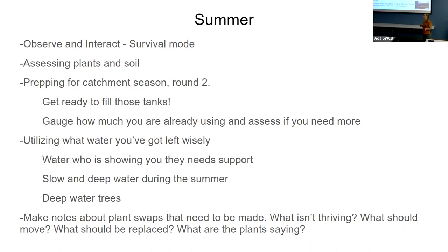Start making notes in the summer about any plants that needed to be swapped. I thought this should go here, but it really isn't getting hit by my swale, so I need to probably move it to somewhere that is, or replace it with something else, or give it to my neighbor, or plant share, or whatever.